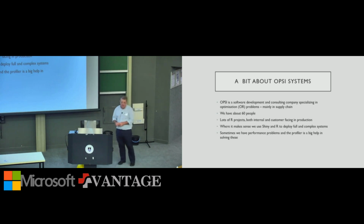So I've heard a few people saying how it's difficult to create big systems being used by many people with R and Shiny. And that is true to some extent, but we're kind of weighing up the benefit. Because obviously it's really productive, you get things out very quickly. You can change things. It's really a very highly efficient way of producing systems. But sometimes we also have performance problems, and the profilers are a really big help in solving these.